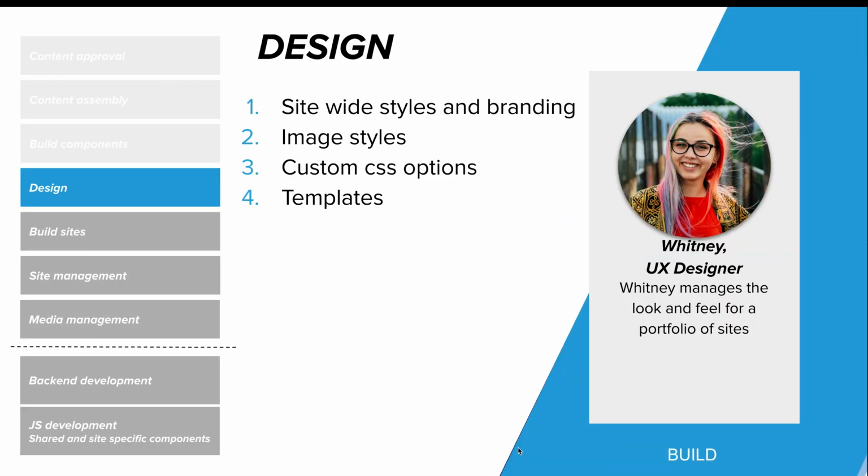Next, let's take a look at some of the work that Whitney does with the design system that's built into the low-code tool. We'll see how she's able to manage site-wide styles and branding, create custom image styles to resize images appropriately in an automatic way, create custom CSS options through the site, and then finally, how she can manage the entire theme level by creating and editing templates in the site.